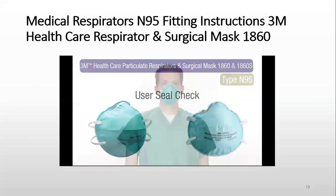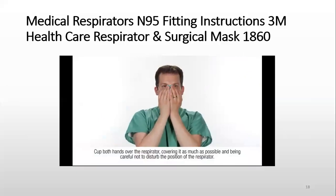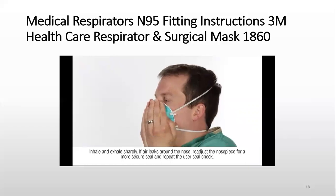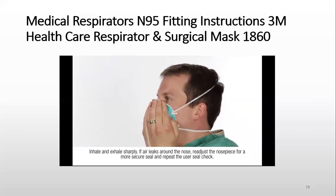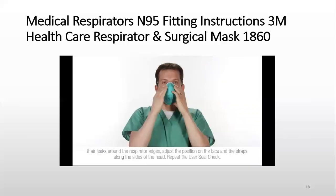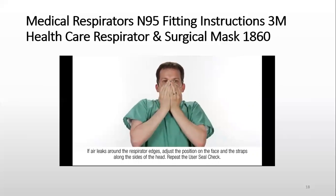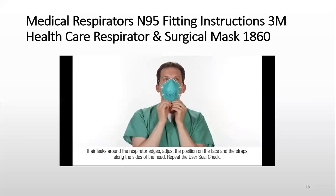Perform the following user seal check each time the respirator is put on. Cup both hands over the respirator, covering it as much as possible and being careful not to disturb the position of the respirator. Inhale and exhale sharply. If air leaks around the nose, readjust the nose piece for a more secure seal and repeat the user seal check. If air leaks around the respirator edges, adjust the position on the face and the straps along the sides of the head. Repeat the user seal check.